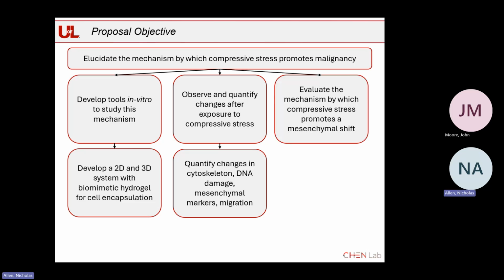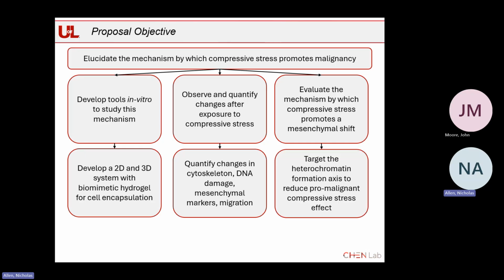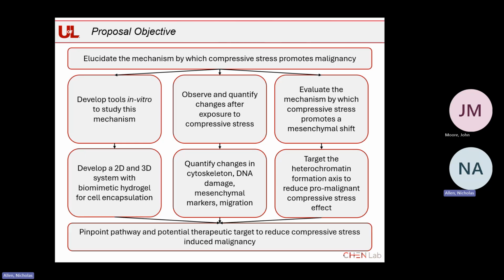Next, I want to evaluate the mechanism by which compressive stress promotes a mesenchymal shift, and do that through targeting the heterochromatin formation axis to reduce the pro-malignant effect of compressive stress. All of that works in tandem to pinpoint a pathway and potential therapeutic target with which we would be able to disrupt the pathway by which cells can feel compressive stress and reduce the pro-malignant effect of compressive stress.